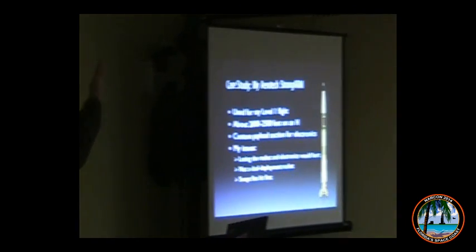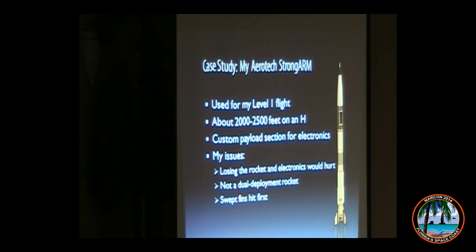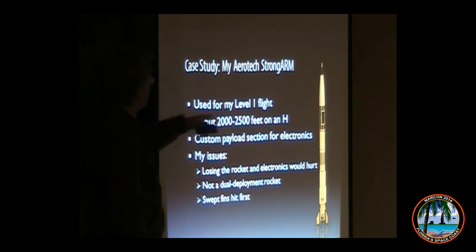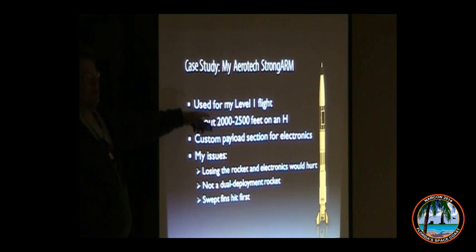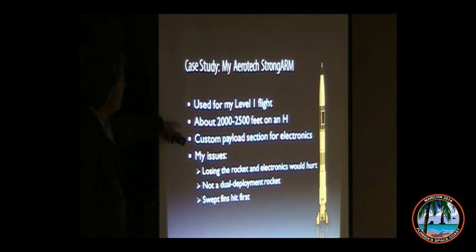So deployment, this category here, let's talk about that a little bit. This has been the test rocket for me. I have a couple of these. It's an Aerotech Strong Arm. I've built the payload section. At times when I fly, there will be, I don't know, 5 or 6 altimeters in the payload, plus a reference altimeter from a third party. I use a Raven. I think Adam's stuff's really good. And then I had 4 recently tied on with the parachute down below, because that's another mode people use the products in. So I'll have 10, 11 altimeters flying on this. It's a pretty good flyer on an H like this, gets up above a couple thousand feet. So my issue here, as I mentioned, is losing this really hurts.